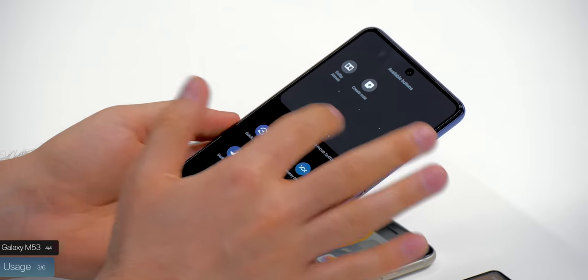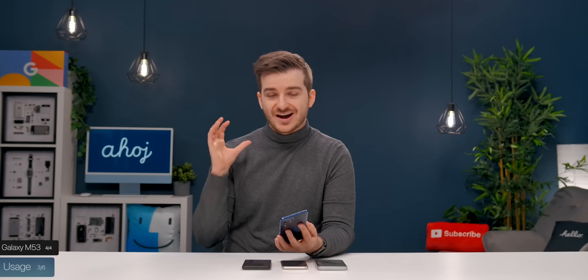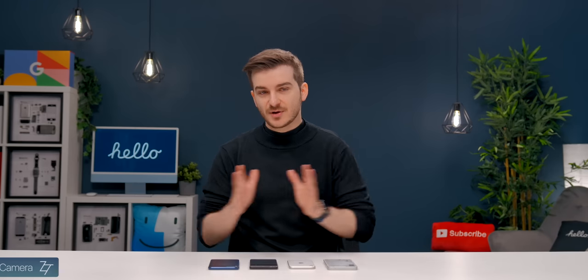But the good news is that just like with any other Samsung phone, you just get a ton of features, some of which you might never use, but at least they're there. And Samsung also offers the highest amount of customization of all the phones. For example, I can change the always-on clock style and the color and so much more. And now let's talk about the camera.